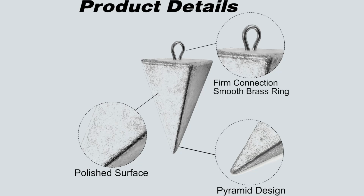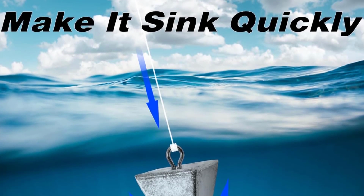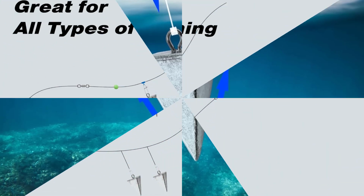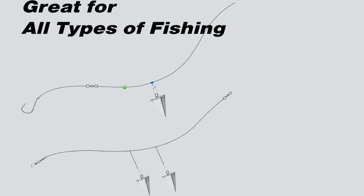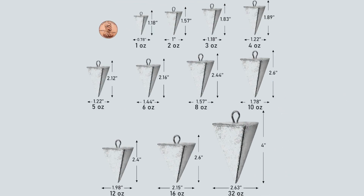Its flat sides prevent rolling in fast currents, maintaining bait stability for effective fishing, even in rough water conditions. Equipped with a polished brass ring, these sinkers minimize the risk of line wear or breakage, ensuring a smooth fishing experience. With wide-ranging applications, from inshore and surf fishing to pier and offshore rigs, these weights are versatile and effective for targeting various fish species.